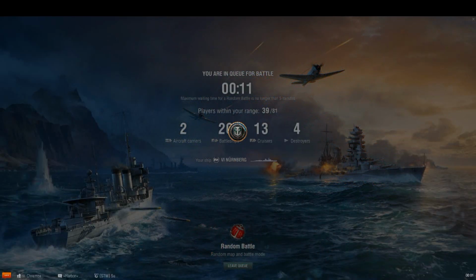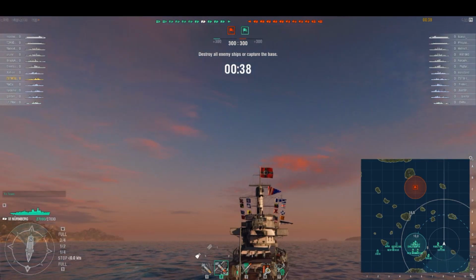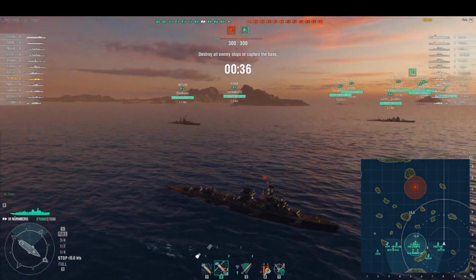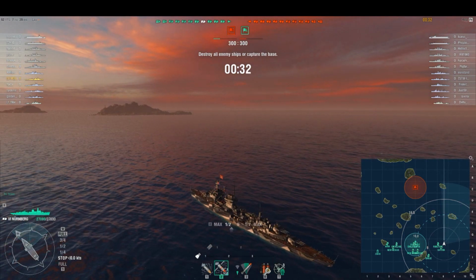Alright, so this battle is a Tier 6 fight, and there are going to be carriers, not just one carrier, but two. Unfortunately for them, they were only Tier 5 carriers, which means, well, they don't have manual drop, so that kind of makes them really a non-issue in these types of matches. I guess the dive bombers could be an issue.